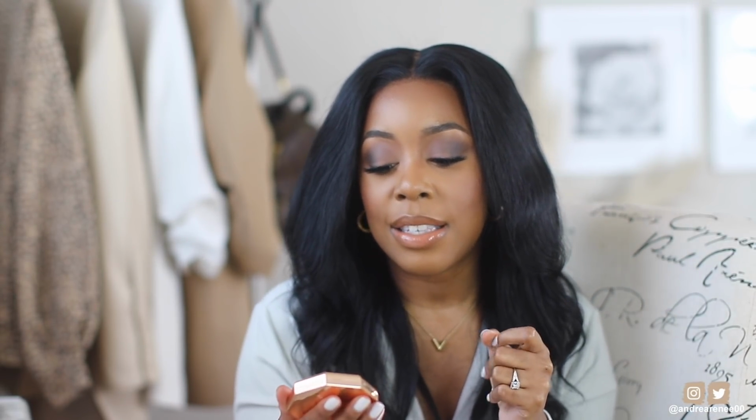Okay, first one, what I have on today, is the Fenty Thick Mint, and I just did an entire review on this. I compared it to the Cocoa Naughty and Mocha Mami. So if you missed that video, definitely check it out. But this one has become my favorite bronzer from Fenty. It is the perfect shade.